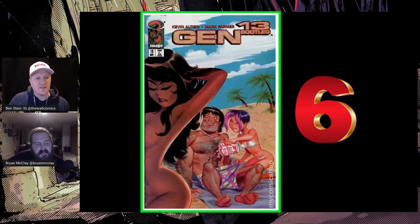I'm a big Bruce Timm fan, and I was always a huge Gen 13 fan way back in the day. I have seen these, but not often. These are not the easiest ones to find. Yeah, but you will see them, and you might not think, when you're going through them, that it's worth something. But this type of book, man. All right, on to number 5, and this is a fun one.